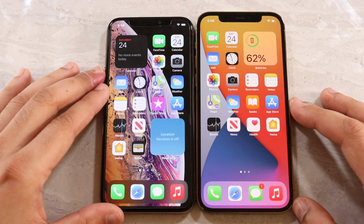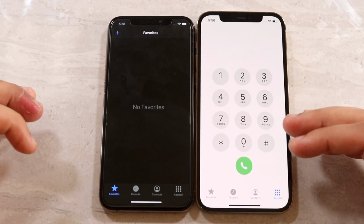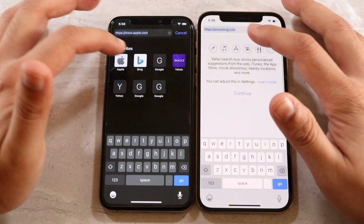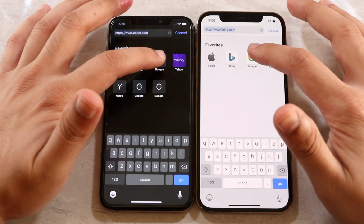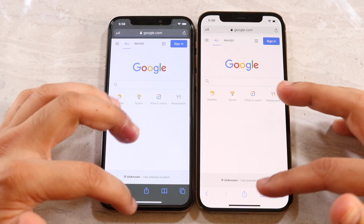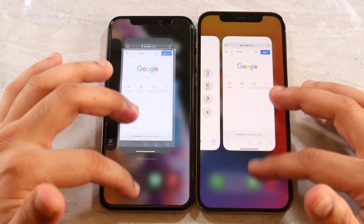Let's do something like the phone calls. 3, 2, 1. About the same on both. Let's do Safari, and let's just load up something like Google, for example. 3, 2, 1. Definitely, I guess, faster on the iPhone 12 Pro right there. Animations seem to be about the same.